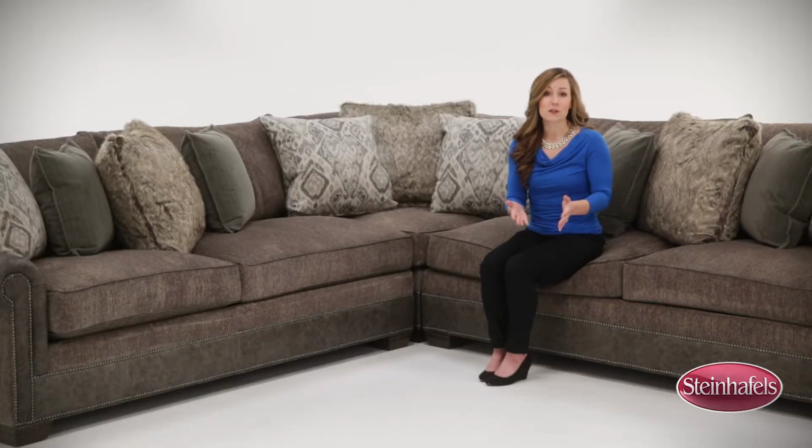It features a reinforced frame for strength and durability to prevent warping, and has an 8-way hand-tied coil spring base for long-lasting support and comfort.